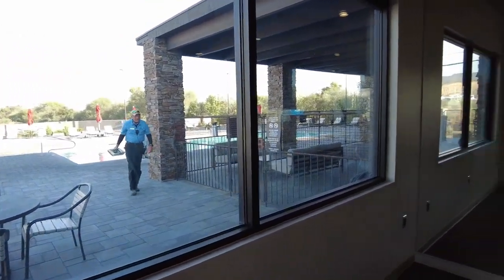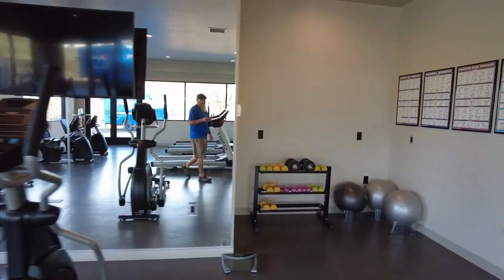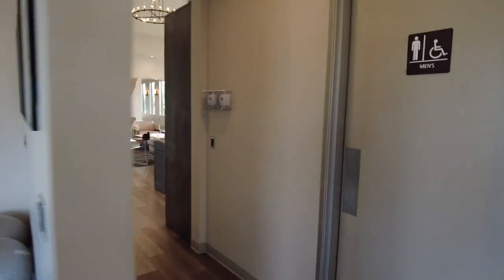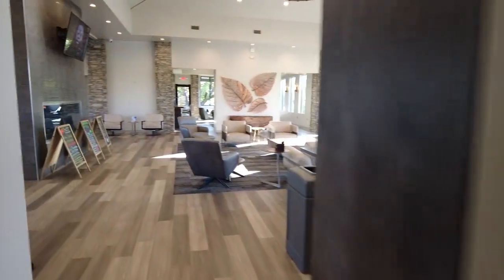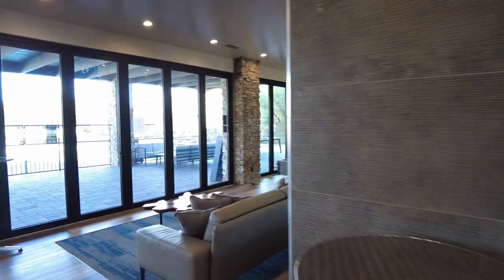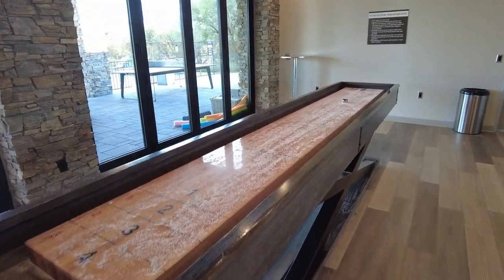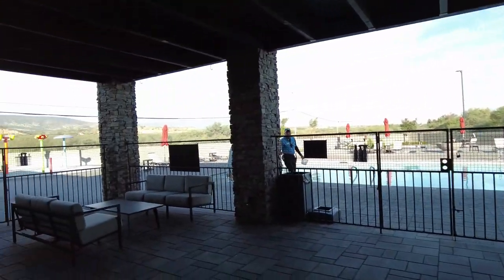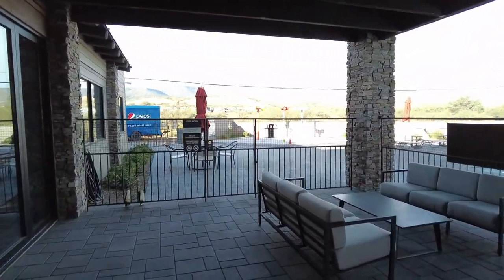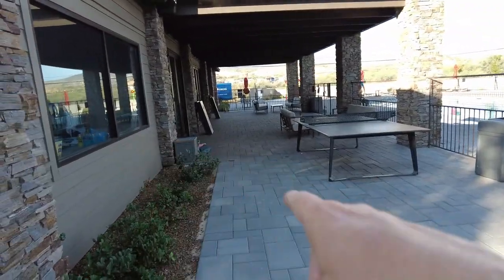And the pool outside. A couple of TVs you can watch while you're doing your workout. Pool table and shuffleboard. And the pool outside. So nice patio outside the clubhouse. You have ping pong.